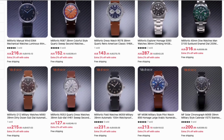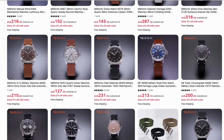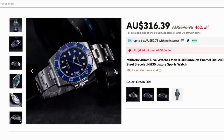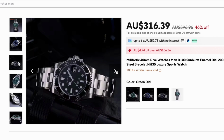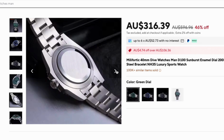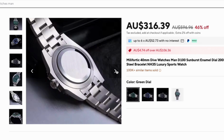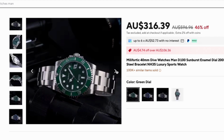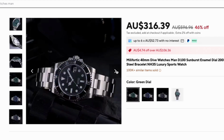But I'm actually quite surprised that this brand brought out both of these watches. Firstly, because this is an obvious Submariner homage, and although the watches that have been released previously by Milifortic have been homage based, this is a bit of a departure. They seem to have been developing a little bit of a style, and I wasn't expecting it. I'm glad that they have, because I know a lot of people like this style of watch, and as you'll know very shortly after I talk more about it, this is a great option at the price.